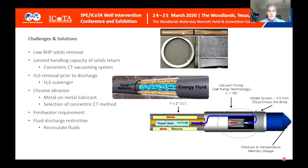An advantage of concentric coil tubing is that we require very limited pipe movement. Very few wiper trips are necessary. Additionally, we decided to utilize a metal-on-metal lubricant to reduce drag and mitigate abrasion risk.